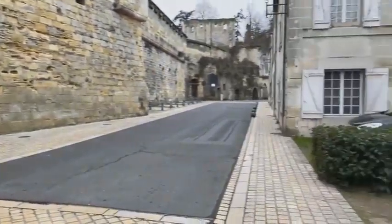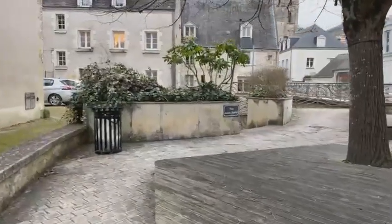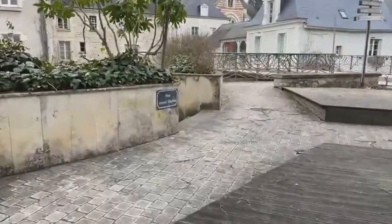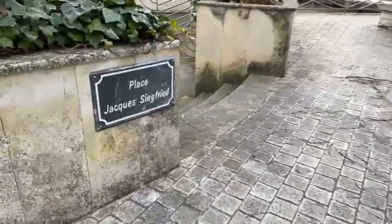A couple of small rivers, I should say not even rivers, brooks, streams cross the town, and they are tributaries of the Loire. And you hear one of them now. I'm going to show it to you. The square Place Jacques Siegfried is named after the gentleman. I think the chateau owes everything to him, really.